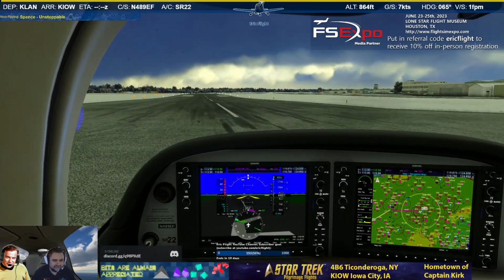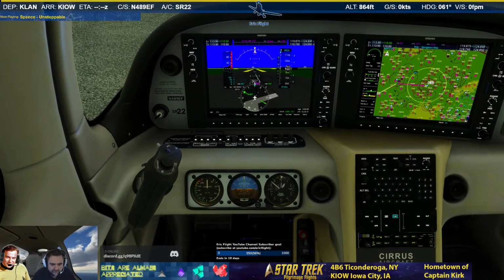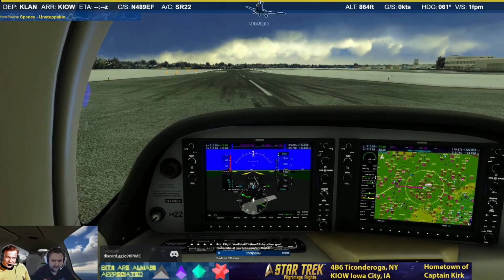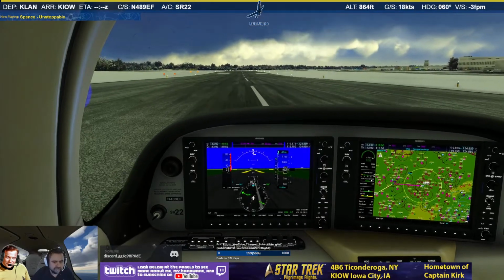Southwest 1276, radar contact. Maintain altitude, heading. Climb and maintain flight level 290. Southwest 1276.